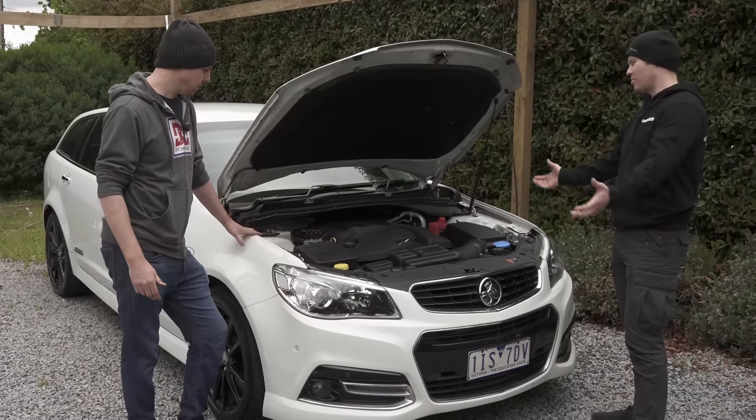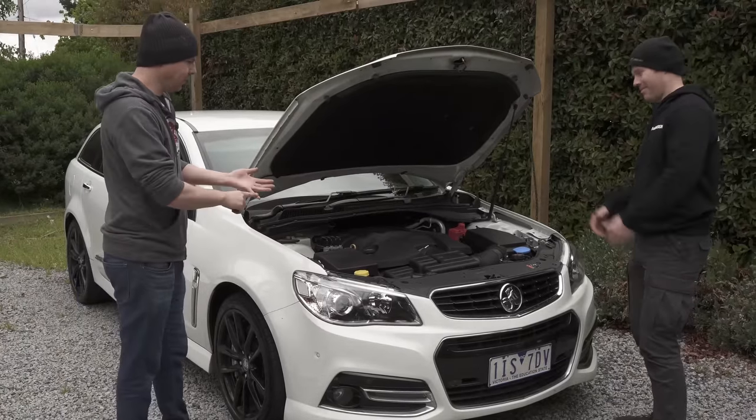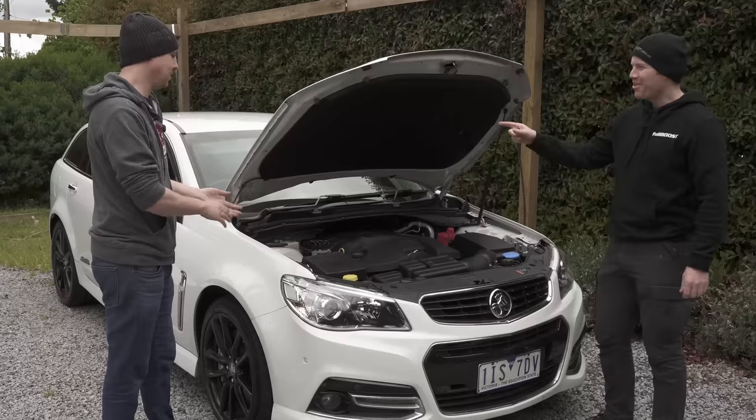Getting back to it, what are the good points? The good points of this is that it's a wagon. It's got an Alice in it. Because I can't hear it, I don't count that as a good point.